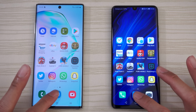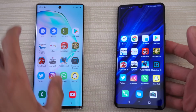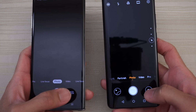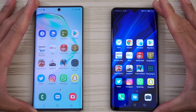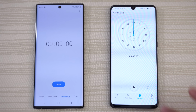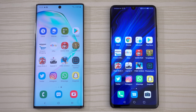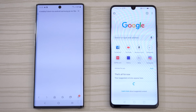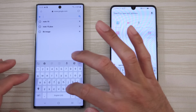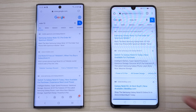Huawei messages. Very close, maybe the Huawei again. The camera. We'll do it like this so you can see the viewfinder, and let's go. Draw. Clock on both phones. Very close. We'll go ahead and start the stopwatch. Leave that running. Samsung Internet and Chrome. We'll do a search for Note 10. Go. A little bit faster on the right.